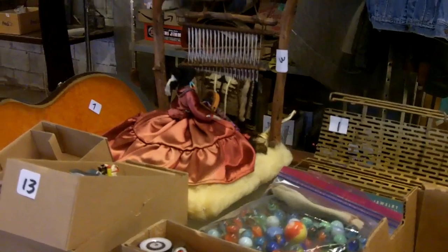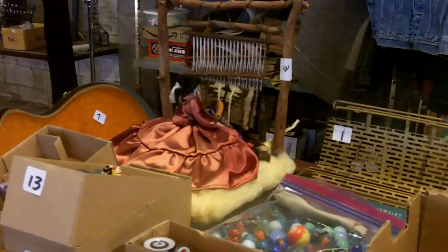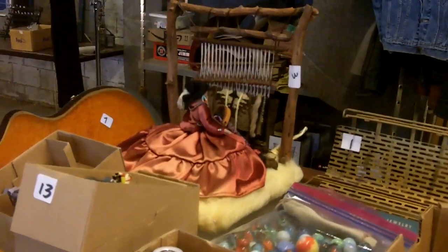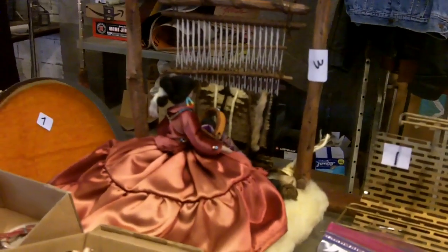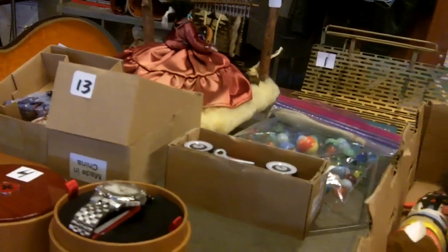And then there's that doll from Shiprock, New Mexico. So probably a Navajo piece. I'm sure if you look at the pictures, there's more detail, but a lot of work went into that. That is one of the coolest Native American pieces we have.